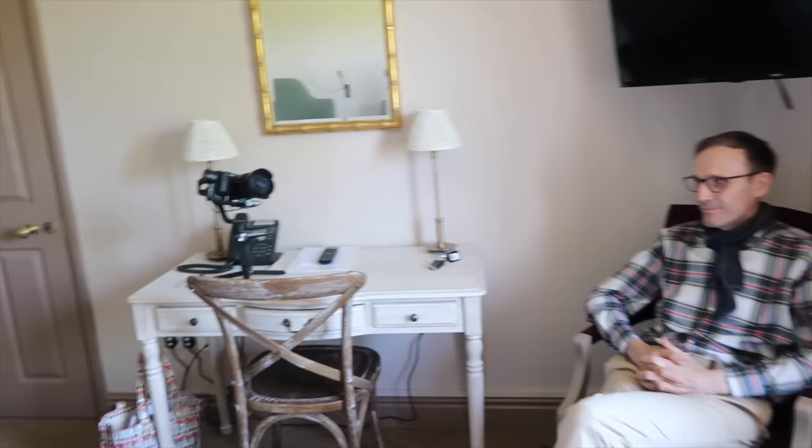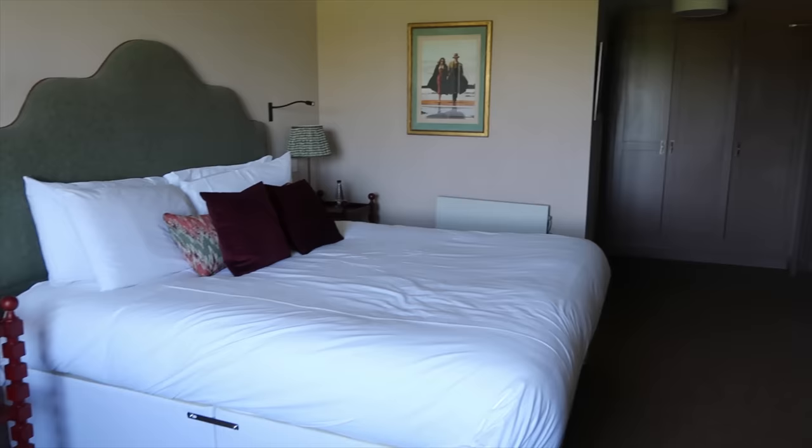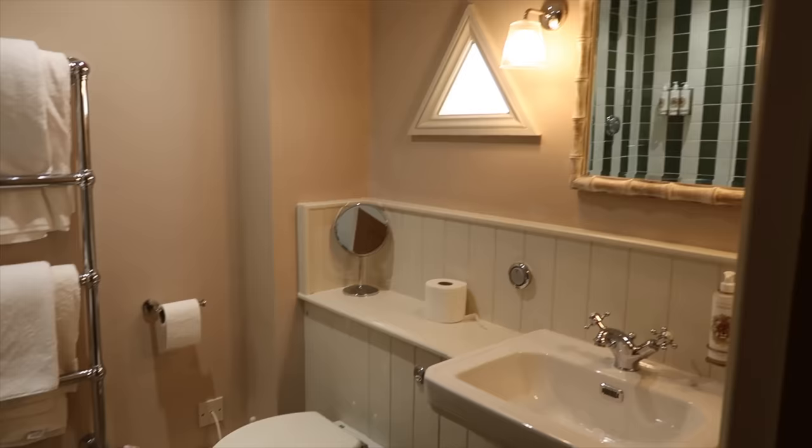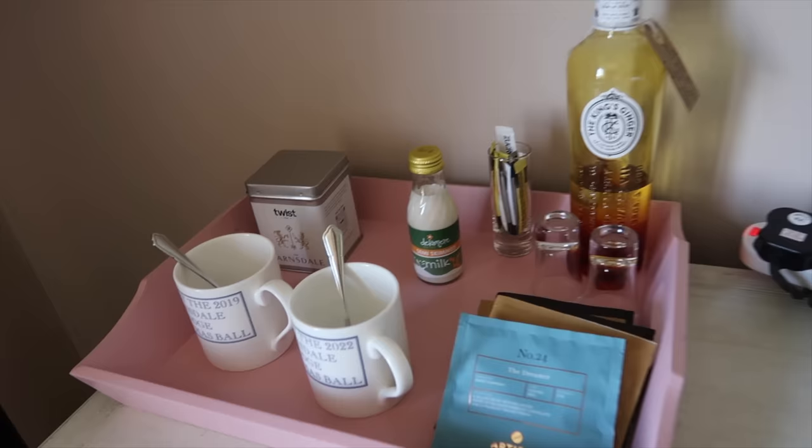So this is the bed. Let me see. So this is a room next door. We can't go there. And this is the bathroom. He went back to the car to get more luggage.